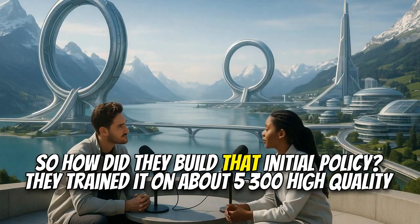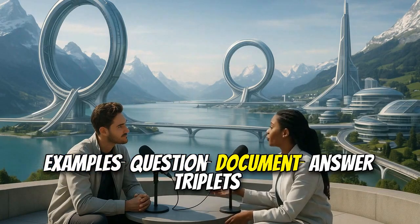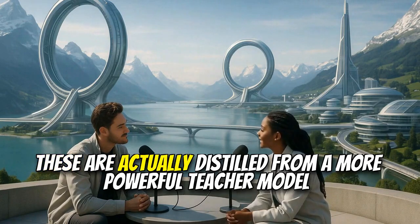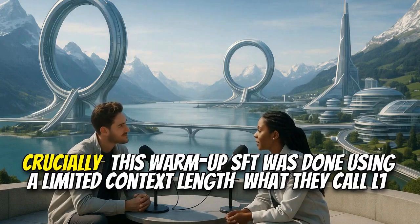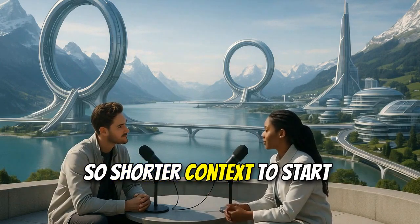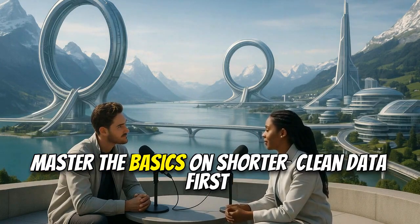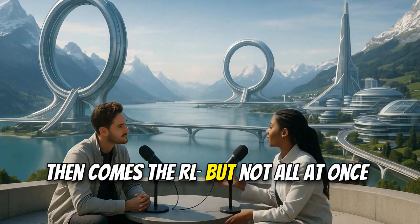So how did they build that initial policy? They trained it on about 5,300 high-quality examples, question, document, answer triplets. These are actually distilled from a more powerful teacher model. Okay, using standard SFT. And crucially, this warm-up SFT was done using a limited context length, what they call L1. So shorter context to start. Right. Master the basics on shorter, clean data first. Then comes the RL, but not all at once.